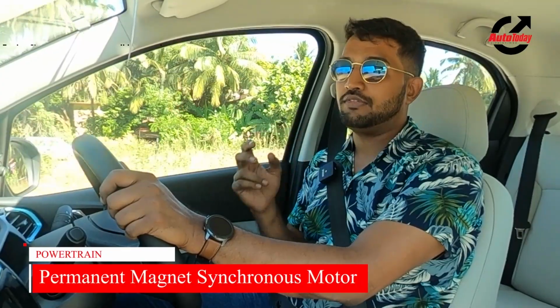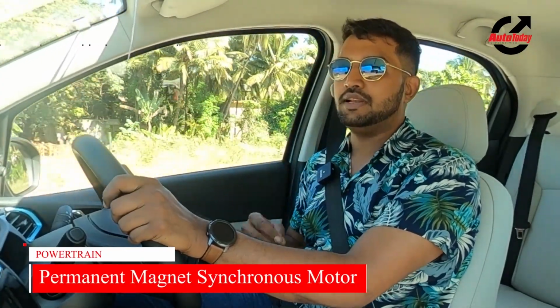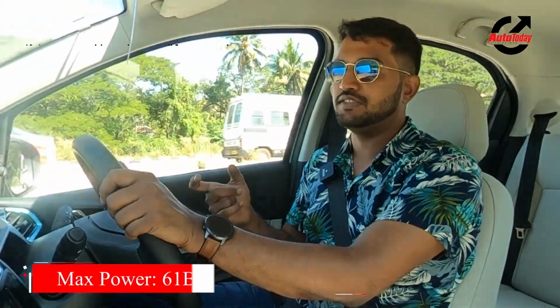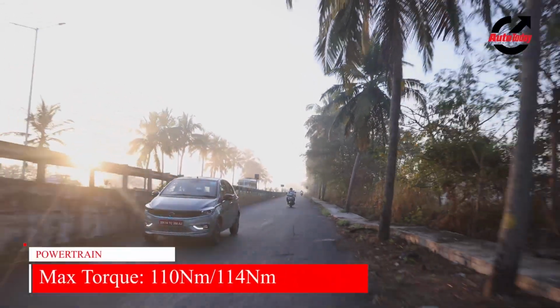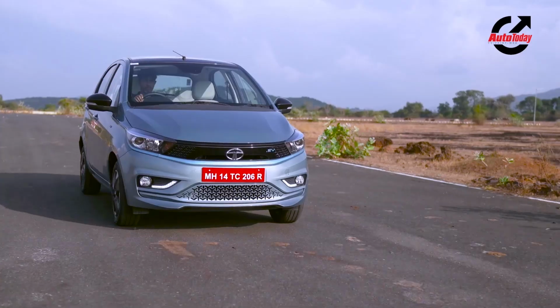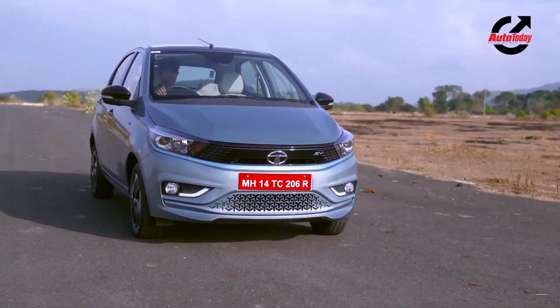Now, from behind the wheel of the new Tiago.ev, there are a few important things that you have to know. First off, it's available in 7 trims, but most importantly 2 states of tune, which means that you get a larger battery pack in the long range version as well as more power and more torque. This top of the range version makes about 81 horsepower and 114 Nm of torque, where the lower range version makes about 61 horsepower and 110 Nm of torque.